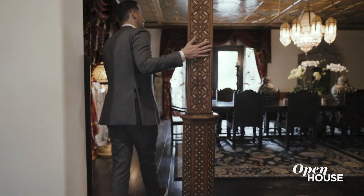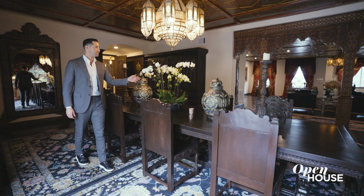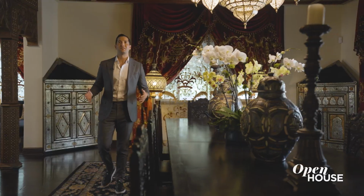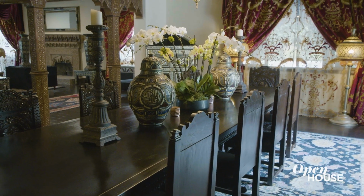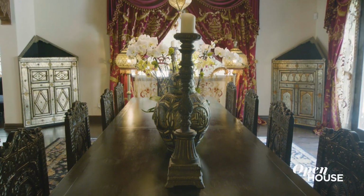As we enter the formal dining room, your attention immediately heads towards this massive wood dining table. A table like this gives you the opportunity to have all your friends over and have the biggest cocktail party or the most intimate scenes that you would need.